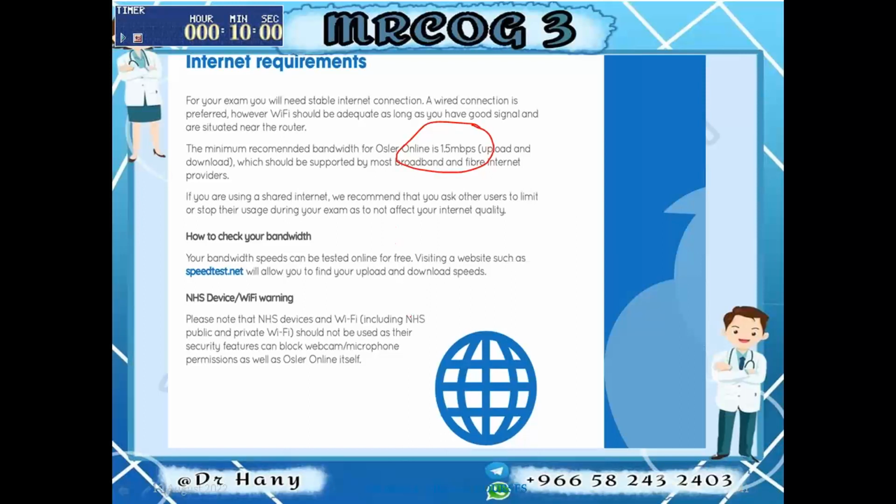So you will be relaxed about your computer or IT issues. For your exam, you need a stable internet connection. A wired connection will be better. Wi-Fi is okay. The minimum requirement for the exam will be 1.5 upload and download. There is a mobile app for testing your speed. I did it before my exam. If you want to test your internet speed, you can test it.